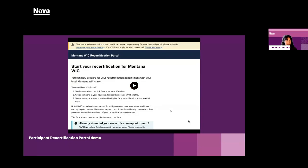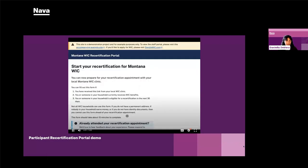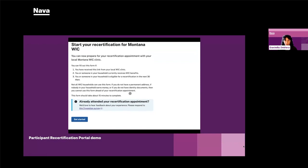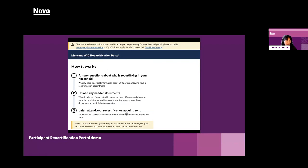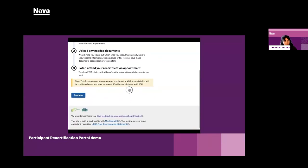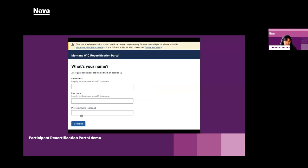All right, and then we're going to go through a little quick demo here. So this is our demonstration site, which anybody can look at now. You can use it to submit data. It won't get saved. Rather, it just is here to show you how it works. We have this information, the static information at the top, explaining what this is and what the process is. And then just noting that this doesn't guarantee your enrollment in WIC. This is just to help for your recertification appointment.